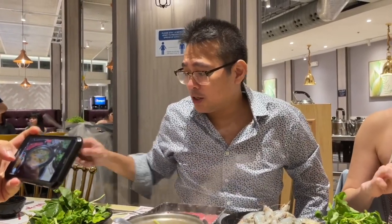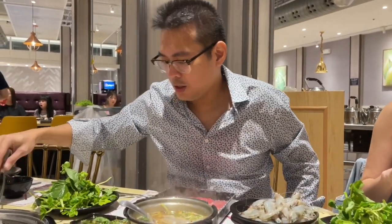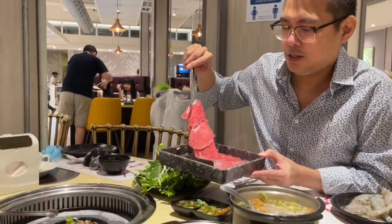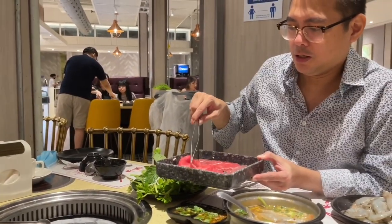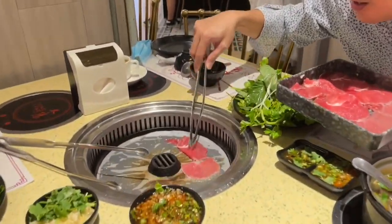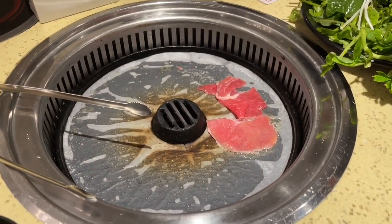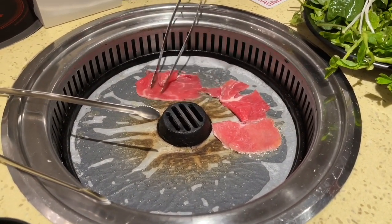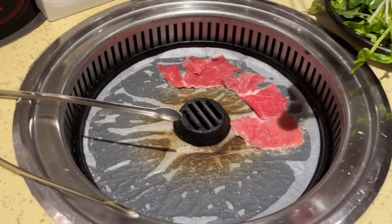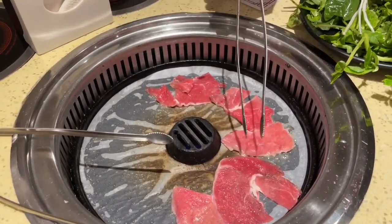Now we can get started on our grill. So I have chuck eye roll. This is US chuck eye roll. I'm gonna add it to the grill over here. Oh yes. Come over here. Look how this sizzles. Oh yeah. Oh yeah, baby. That's good.